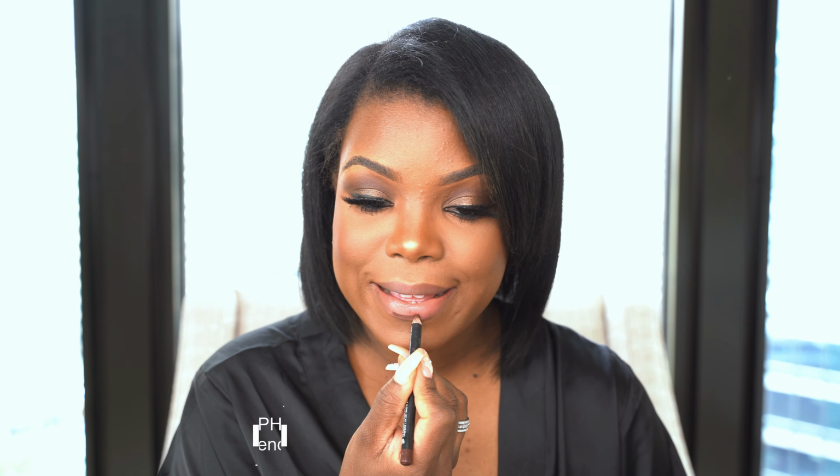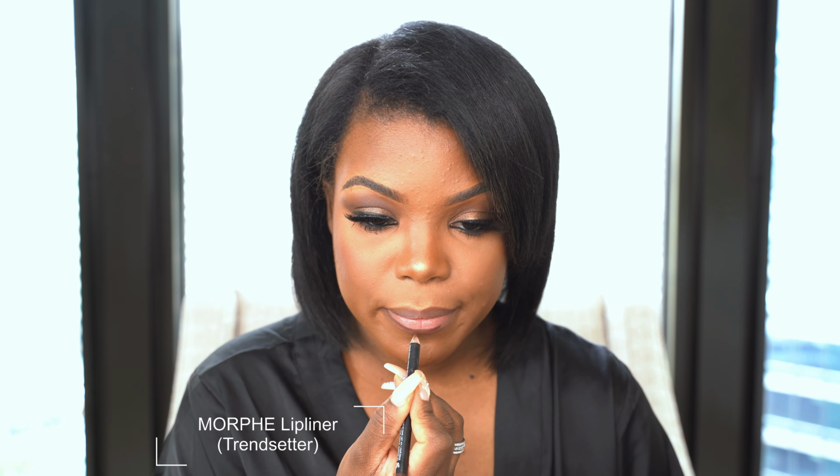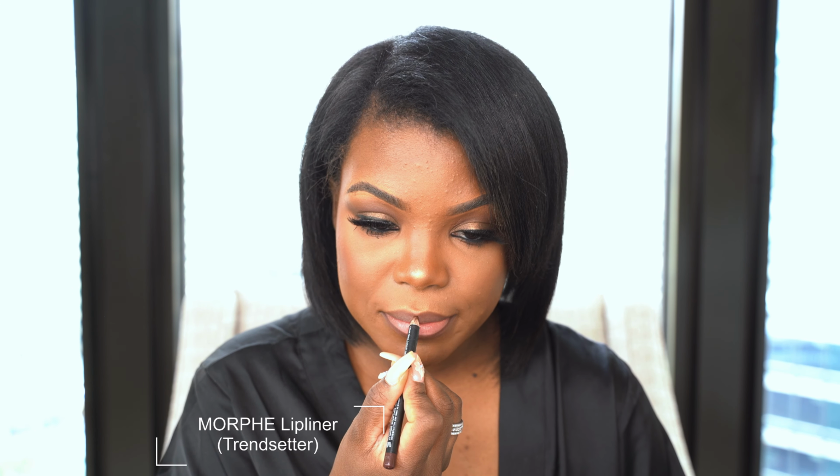So we're moving on now to the lips, and I'm gonna go in with my Morphe lip pencil in the color Trendsetter. Line my lips.